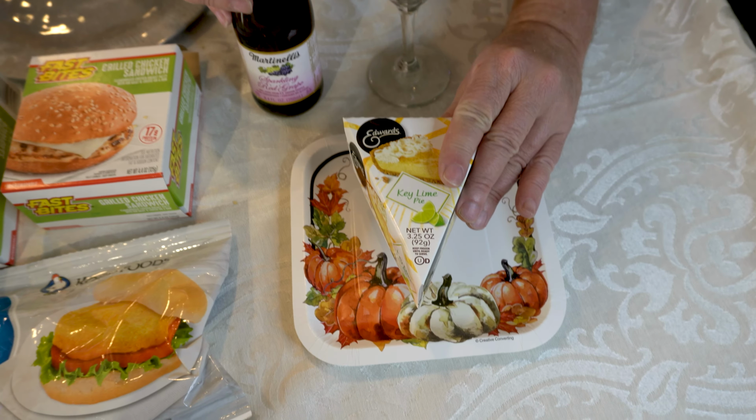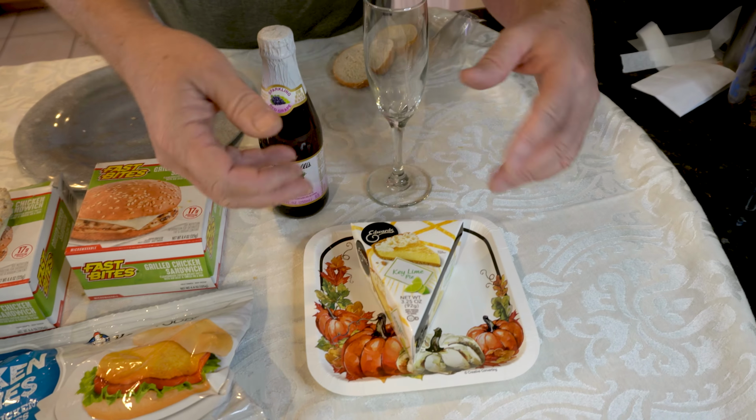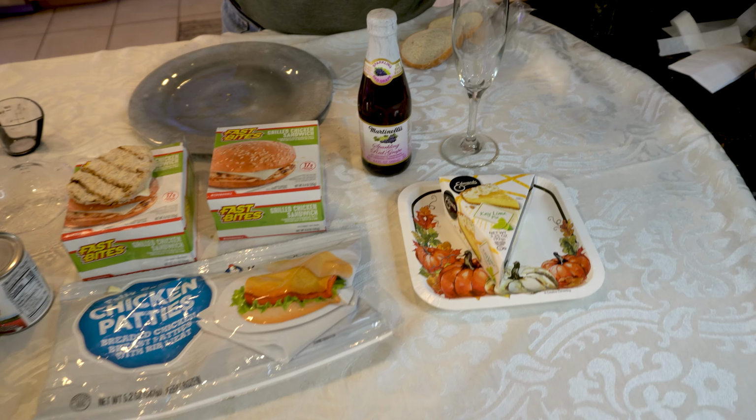I love key lime pie. I bought it, and that will be our pie, Thanksgiving pie, synonymous with everything. This will be wonderful. Let's go do it.